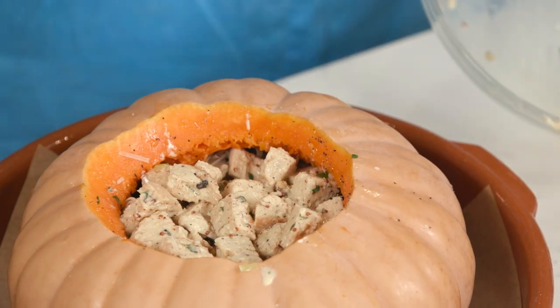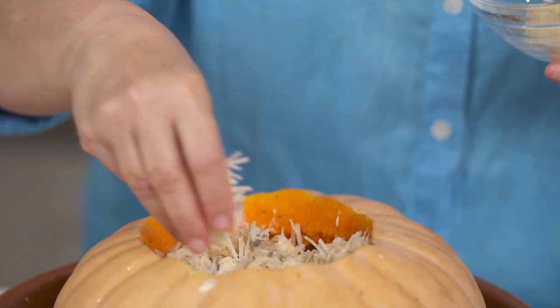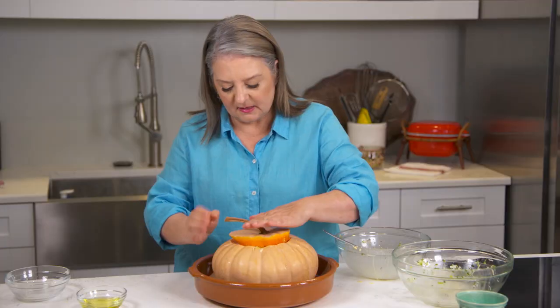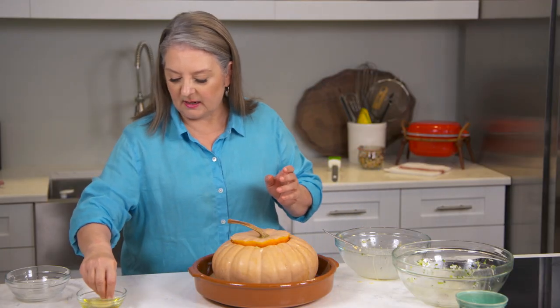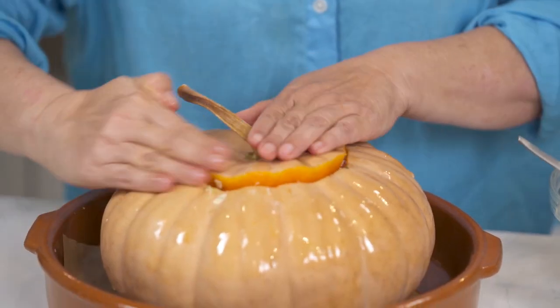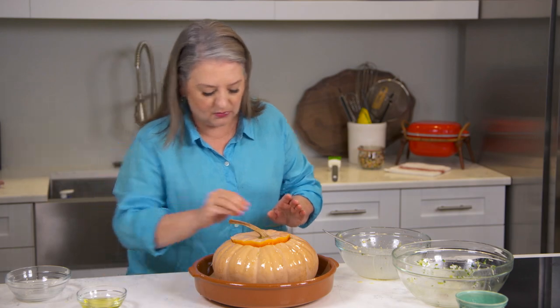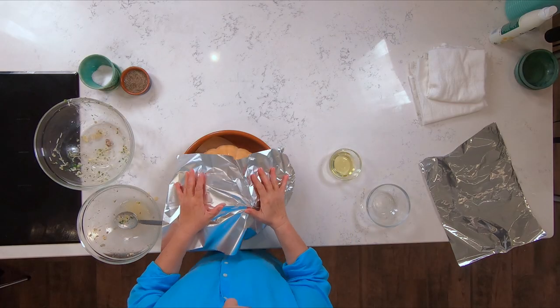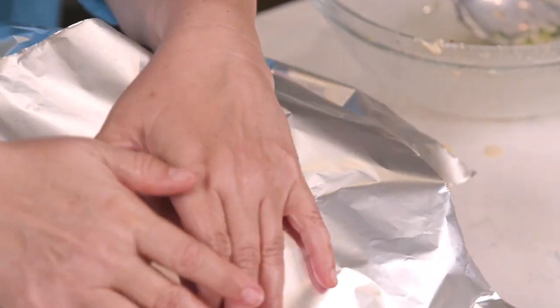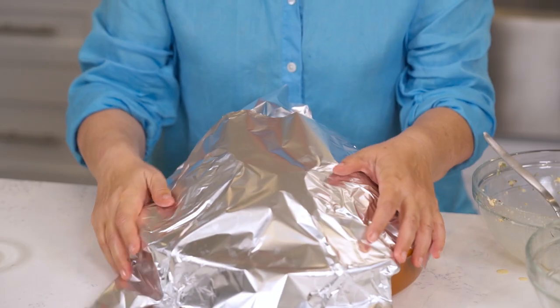That little bit of cheese I left, I'm gonna let it go on top now. We're gonna replace the lid. And the last thing we're gonna do is to take a little bit of oil and just gently moisten the outside. This is gonna help the pumpkin look beautiful as it roasts. I like to cover the pumpkin with aluminum foil for the first half of its baking to hold in a little bit of moisture so it can start turning tender.